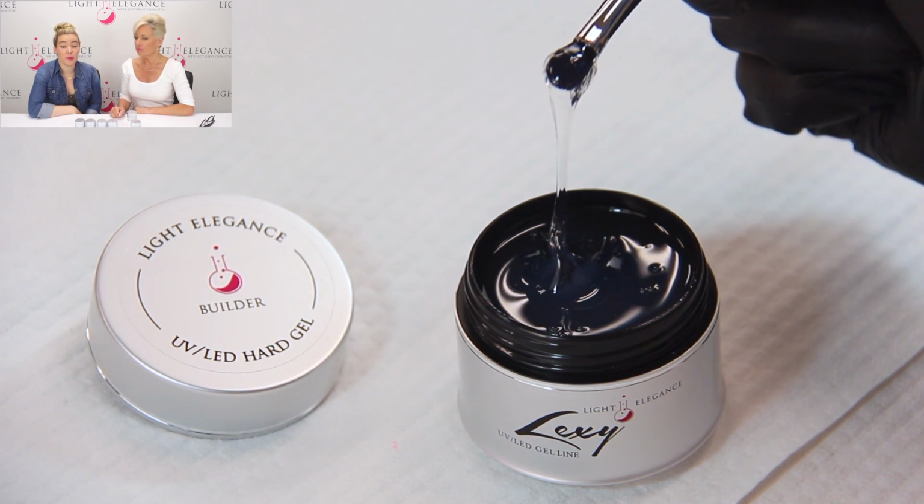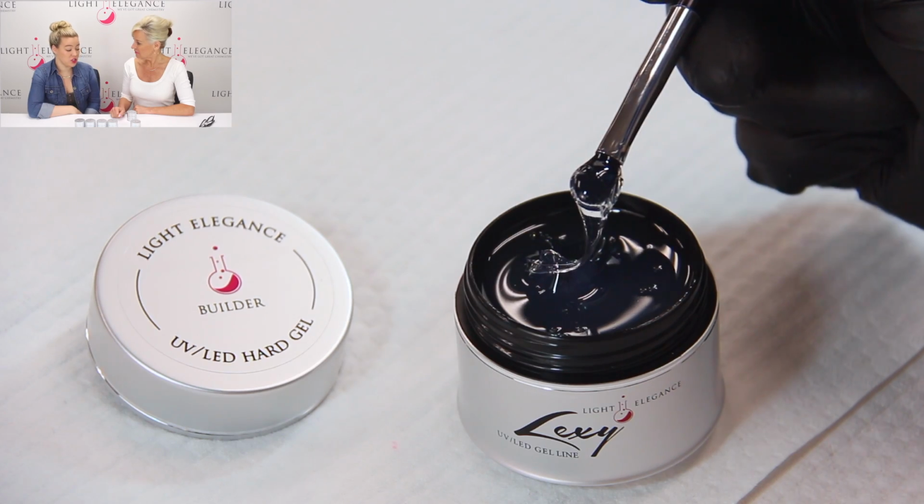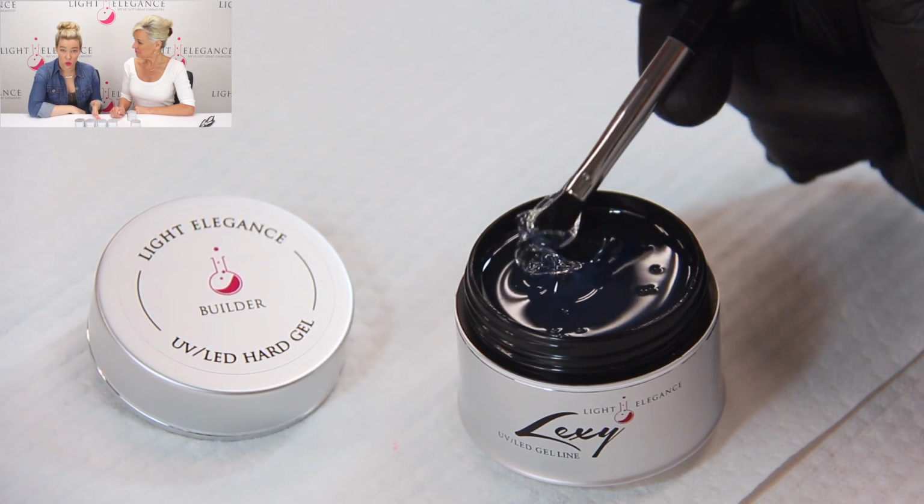And some people love that. Some people prefer that. So this is a great option for those of you who don't like a self-leveling gel. I also like this one for people that are learning gel and they're acrylic users. This would be the gel I would recommend for you to learn gels with, wouldn't you say?